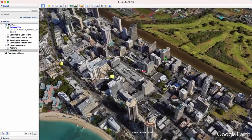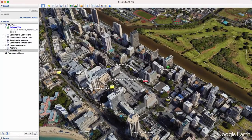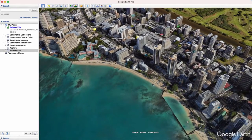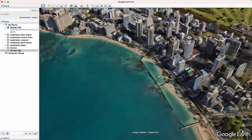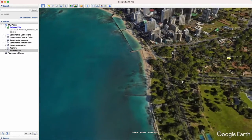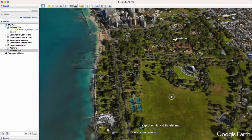Other than that, though, it's a lot of good amenities. Of course, being in Waikiki, you have all the nightlife, the shows, the dining and restaurants, the shopping. You're in the hustle and bustle. You're a few blocks away from beautiful Waikiki Beach, one of the most highly sought after resort beaches in the world. And you're down the street from Kapiolani Park and the Honolulu Zoo.